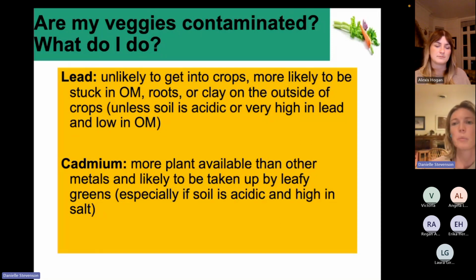It's way more likely that the lead would be stuck on the outside of the veggies, like the dirt on the roots, or the organic matter or the clay or whatever that's outside of the crops, or even dust that's on the lettuce. Cadmium, though, is a different story. It's one of the most bioavailable metals. So it's more likely than other metals to be taken up by plants, especially leafy greens. This is especially true if the soil is acidic as well. So you might notice that we're kind of funneling into things that you can do to prevent exposure, and best practices for gardening safely if you're concerned there might be metals or you know that there are.